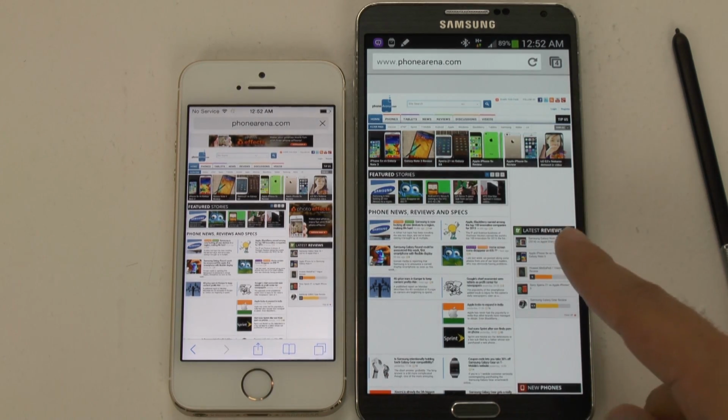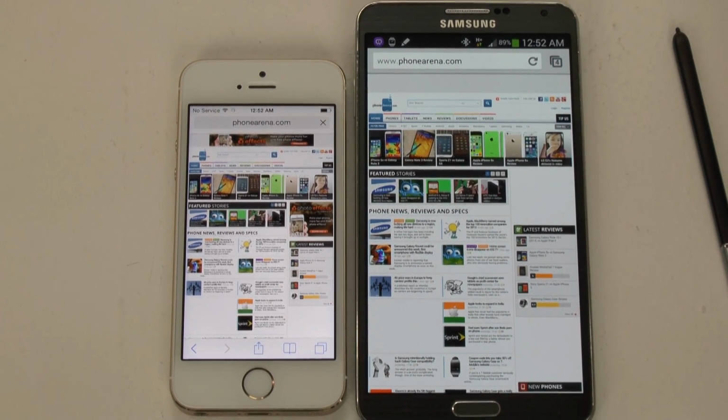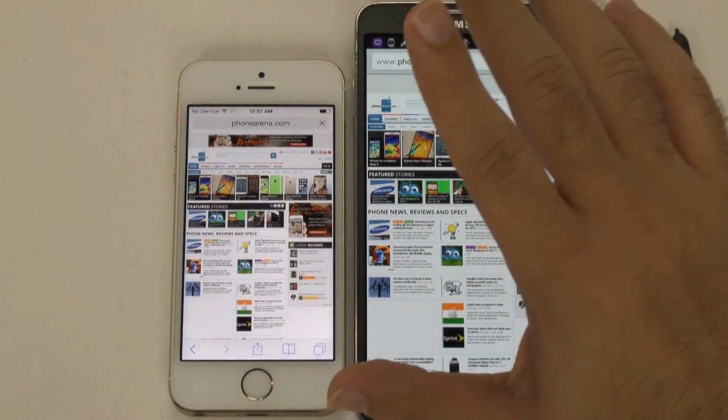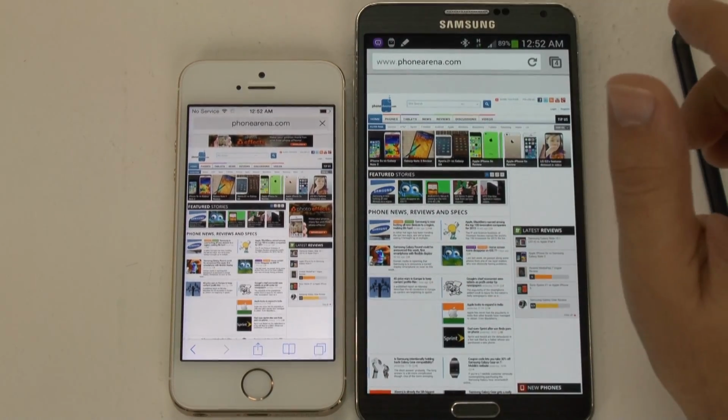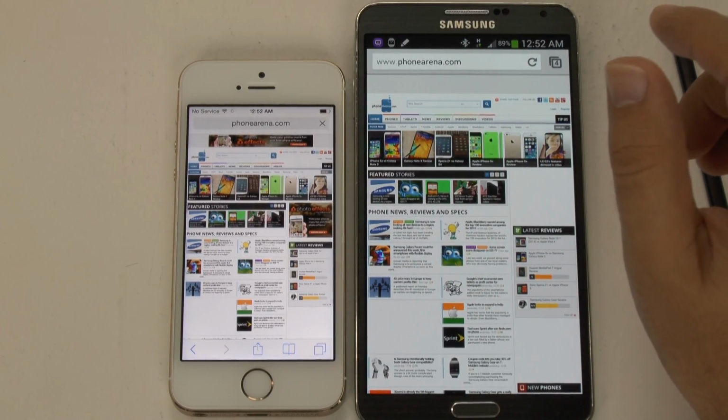And it looks like the Note 3 finished. And the iPhone 5S is having some problems. I have to admit, I'm not sure if this is something wrong with the browser on this 5S, because the 5C that I reviewed seemed to load quicker than this one did.